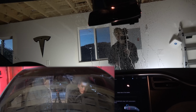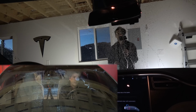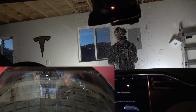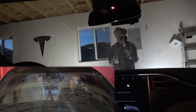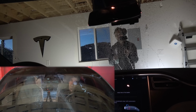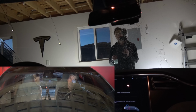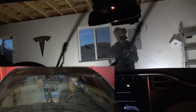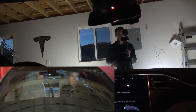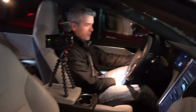So it appears to not be working the best at night in the dark. Like when it rains. Option 2. Huh. Oh, hey! Okay, so it doesn't work as good at night. Yeah. Hey, it's working. It's just not as accurate or not as quickly. Not as much at night.